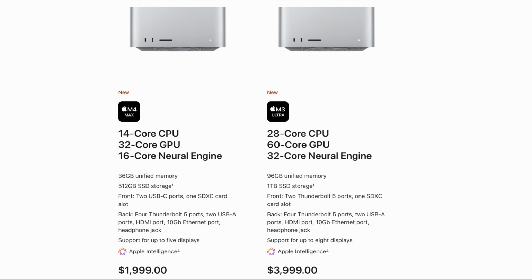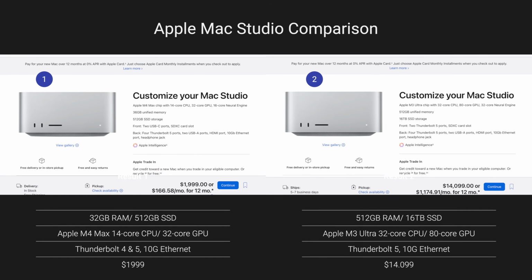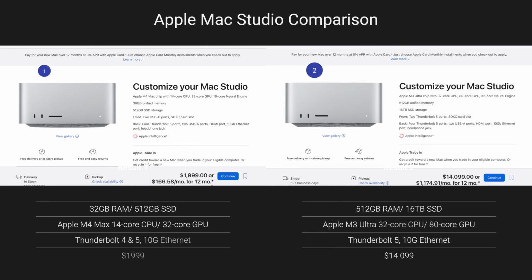For the Mac, we basically have two systems, the M4 Max and the M3 Ultra. Configurations range from 14 to 32 core CPUs, 1/4 being performance cores, 32 to 80 core GPUs, 36 to 512GB of unified memory, and 512GB to 16TB of SSD storage. We also have 6 USB ports, only 4 of them being USB 5 on the M4 Max compared to all 6 of them being USB 5 on the M3 Ultra. All Mac Studios feature 10GB Ethernet and Wi-Fi 6E, as well as Bluetooth 5.3.